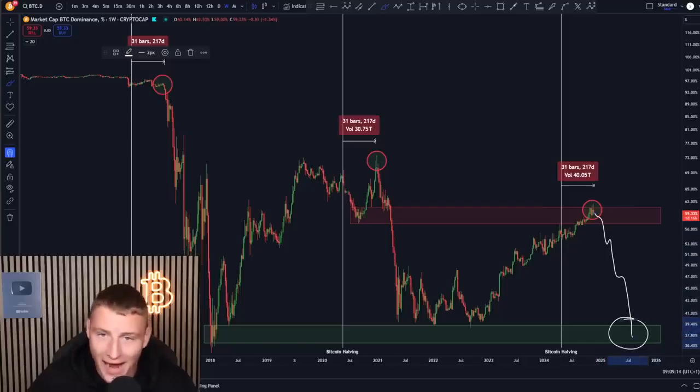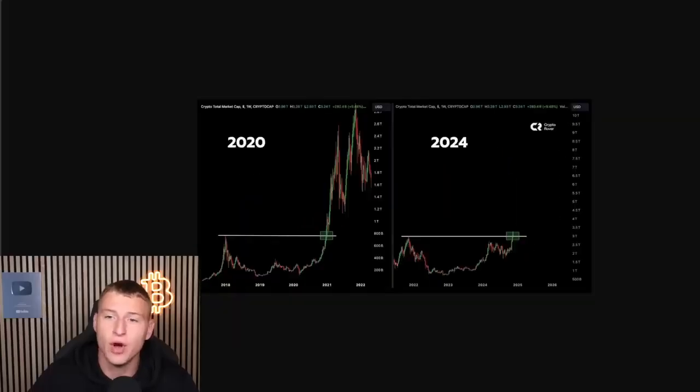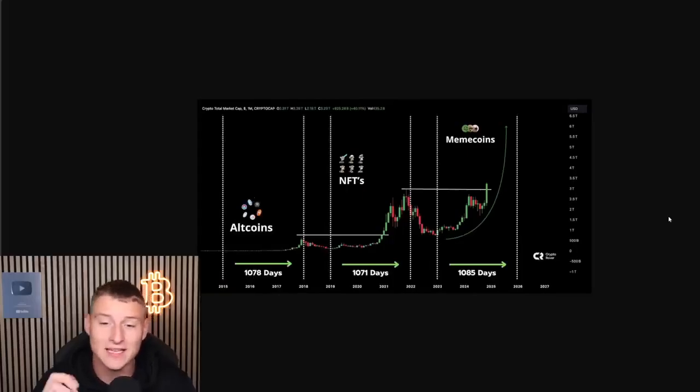We have not seen anything yet so far, but if we're just looking at the timings, guys, we do know that we are most likely about to see a major altcoin season, and likely in this altcoin season meme coins are going to be performing the best. Just like the first cycle, when the large cap altcoins performed very well, and then the second cycle, when NFTs were going absolutely nuts, this cycle I believe it's going to be meme coins that perform the best, in my opinion.